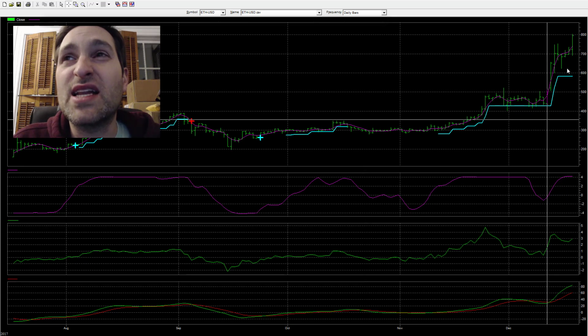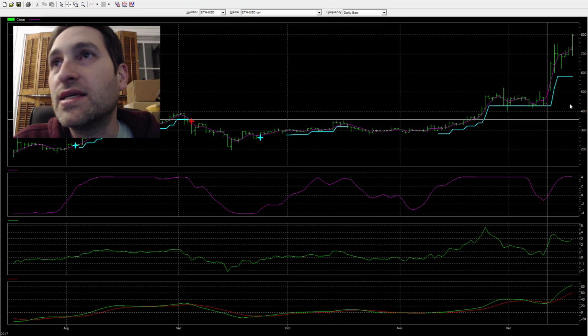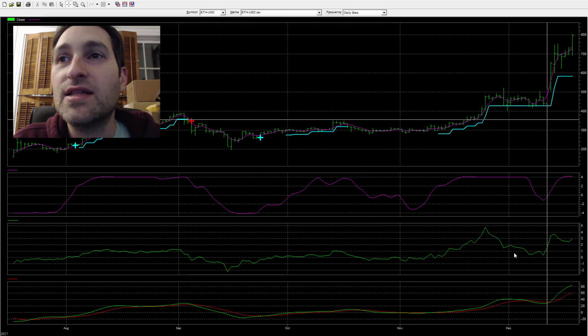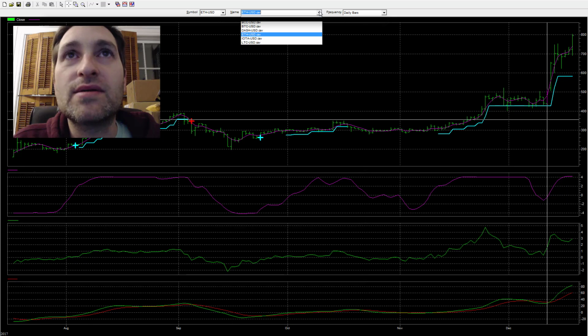Could have even gotten in here if you wanted to, but you could have gotten in all these low risk positions, and you would have done great. The trend, not really much to say here. There's no real clear path yet as far as the direction it's going, so we're not really going to try to pull out any information regarding that. The trend strength indicator is super bullish, so we're happy.